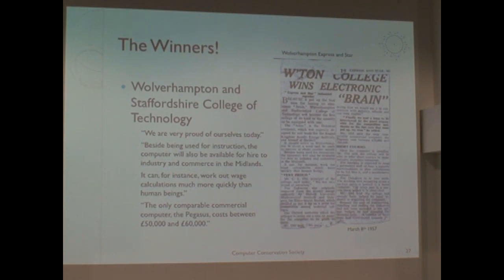Part of their submission was also that they would share time on the machine with local industry. And some local industry also contributed to the purchase of the machine, certainly moving it from Harwell. Harwell weren't able to offer any help at all. It was simply, it's here, you need to collect it, take it away, get it working. So Chubb certainly also funded some of the moving of the machine.